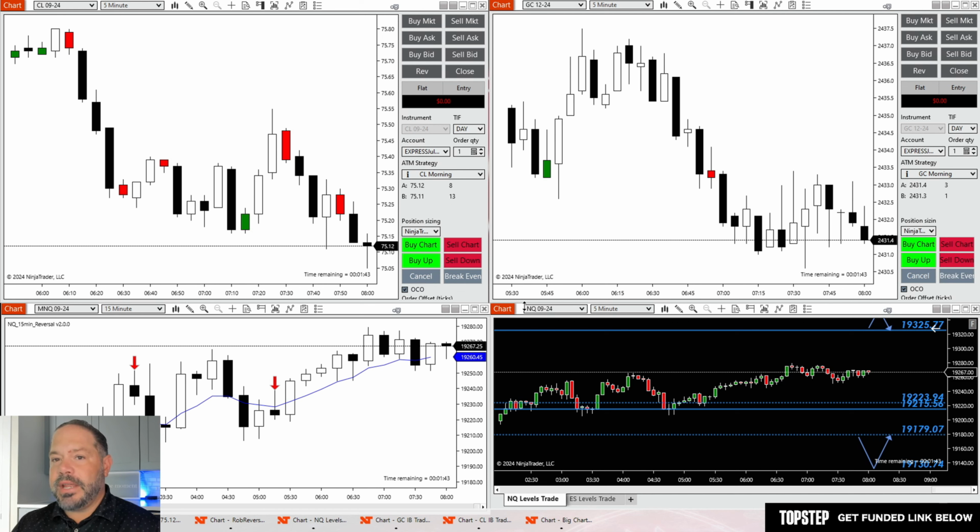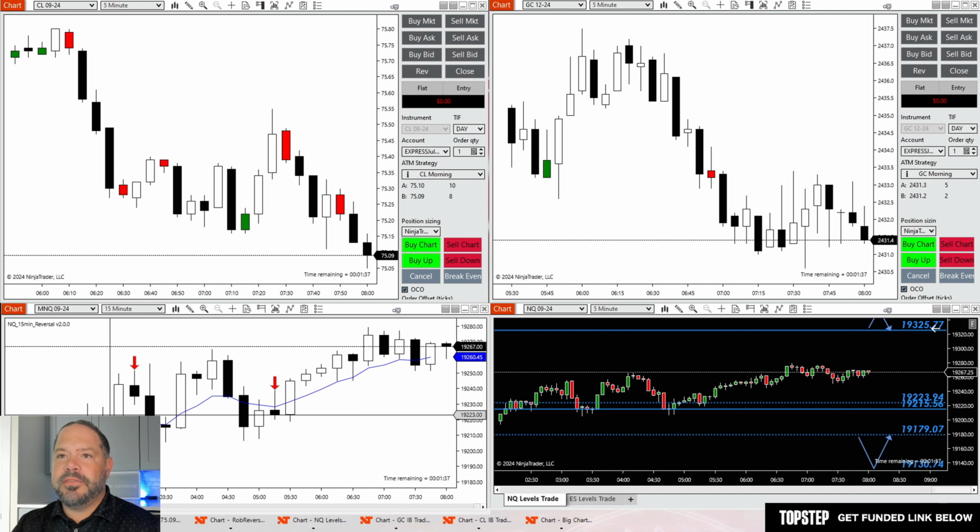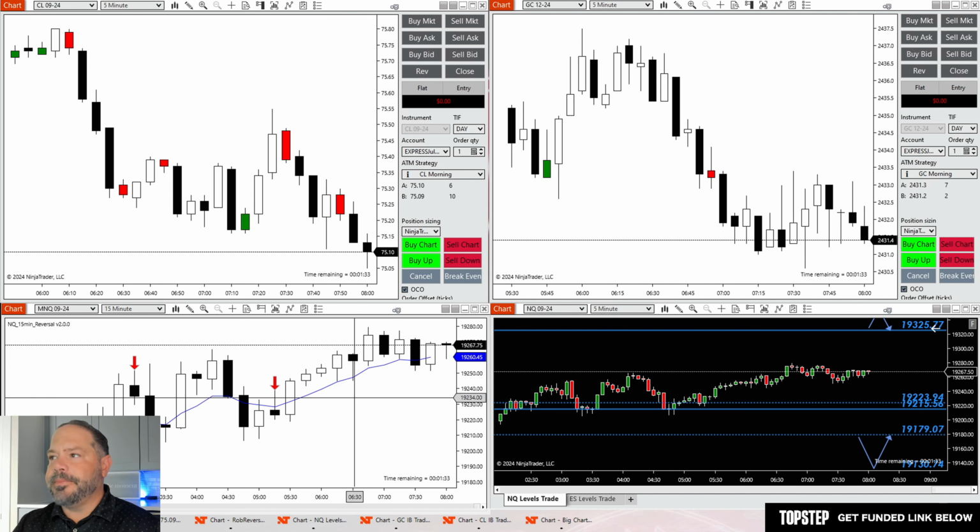No setup yesterday in gold, so we did not have a trade there. And no setup on the 15-minute Rob reversal, which is on the bottom left-hand side of my chart.